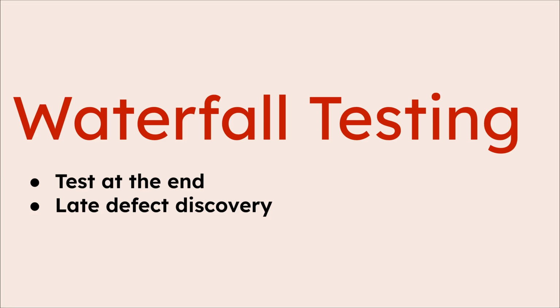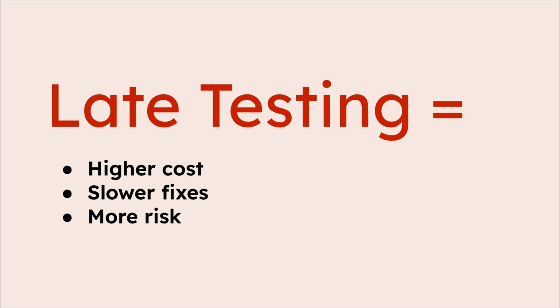In the early days, most teams followed the waterfall model. Development happened first, and testing came at the very end. By the time defects were found, fixing them was expensive, slow, and sometimes risky for the project.